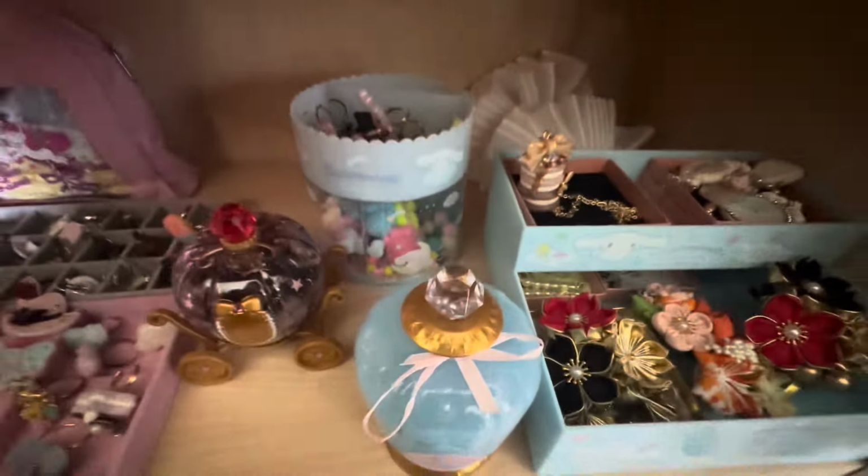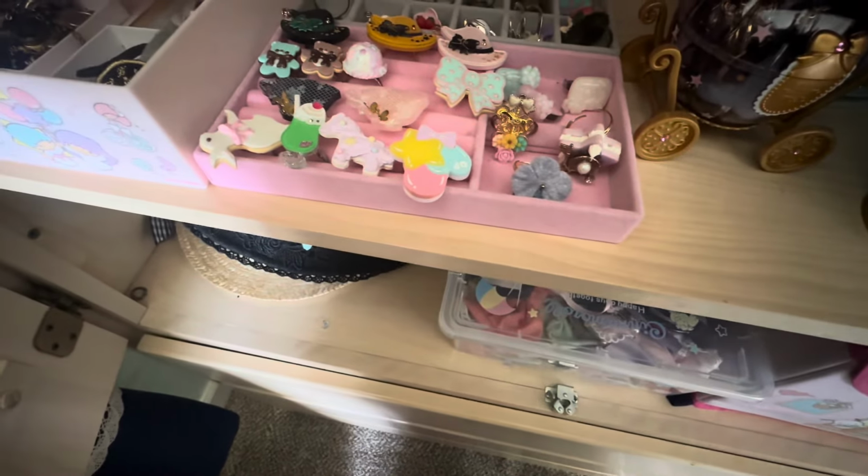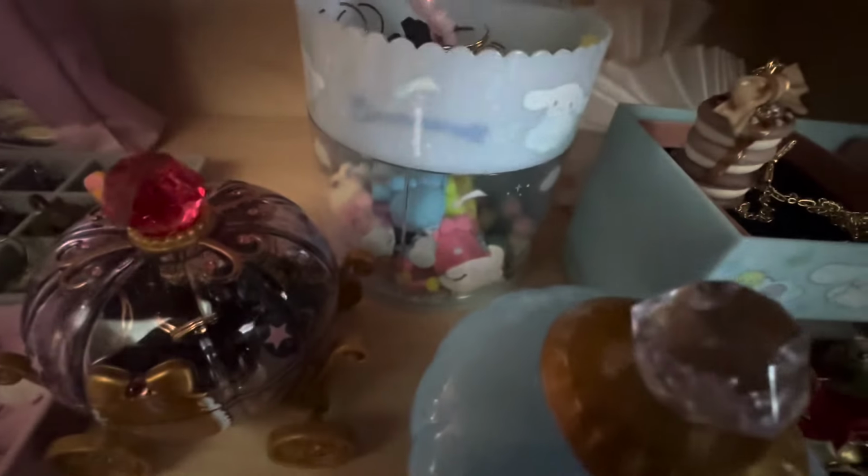These 3 little boxes contain rings. All my bow rings are in here. All of my playing card rings are in here. And then all of my animal shaped rings are up here. And then some Miss Octopi necklaces down on bottom.